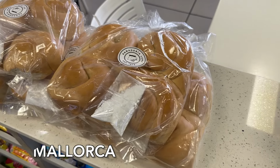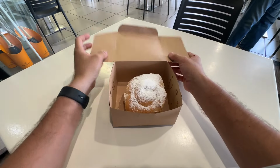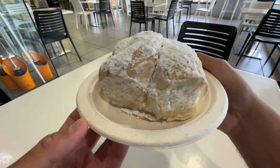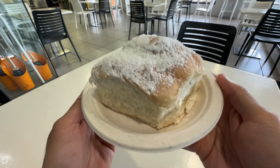Another type of traditional bread that can be found at Lemmy's Bakery is pan de Mallorca. Mallorca is a soft, fluffy, and slightly sweet bread that is generously sprinkled with powdered sugar. Mallorcas are often enjoyed for breakfast, either by themselves or used to make sweet and salty sandwiches.